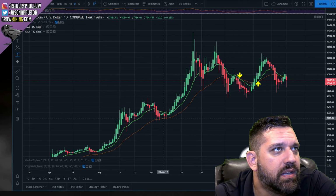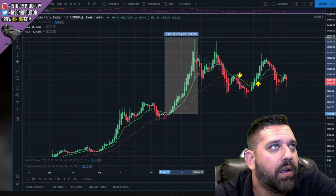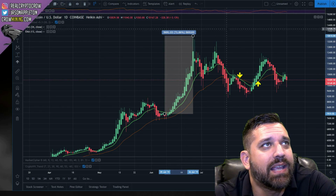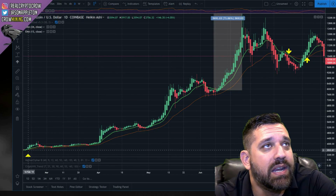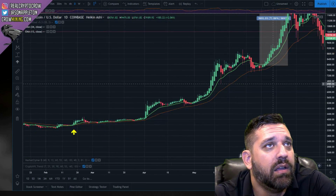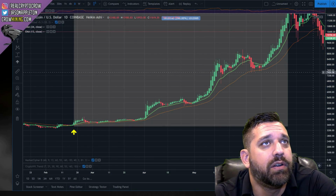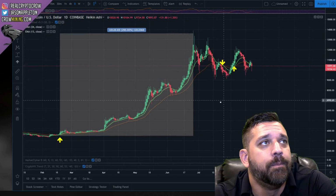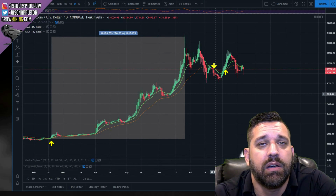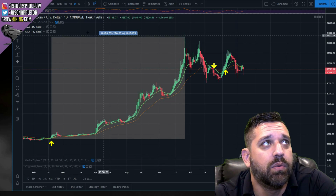Let me see. Here's the hammer. So let's just say you bought back in here. You wrote it up. That's 70% gain just off of that one swing trade. Now, if you just bought down here at the first indicator, or the first crossover, that's a 290% gain just off of that one simple EMA indicator where you bought in and then you got stopped out somewhere up here.